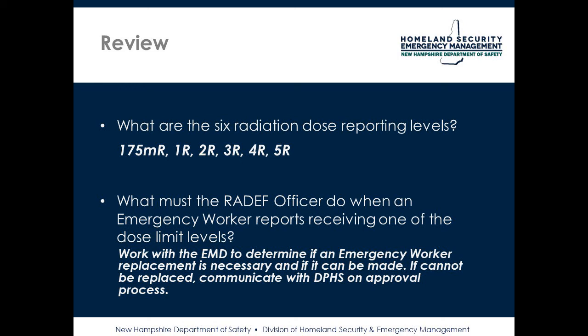Next, what must the RADEF officer do when an emergency worker reports receiving one of the dose limit levels? When this occurs, the RADEF officer will work with the EMD to determine if an emergency worker replacement is necessary and if it can be made. If the position is necessary and a replacement cannot be made, they will then communicate with DPHS on the approval process for the emergency worker to be exposed to higher levels of radiation.